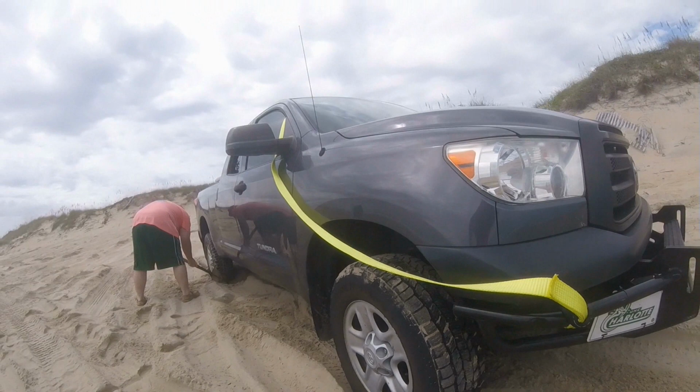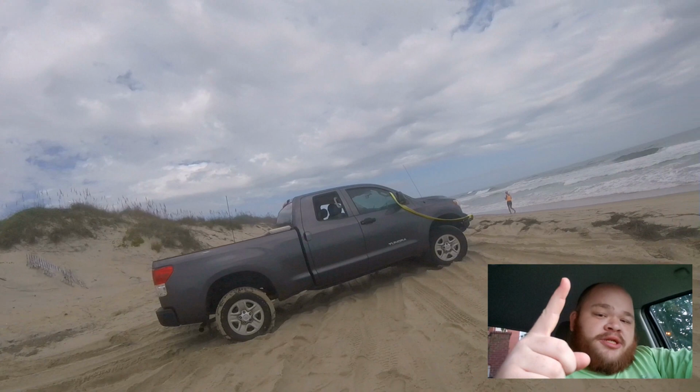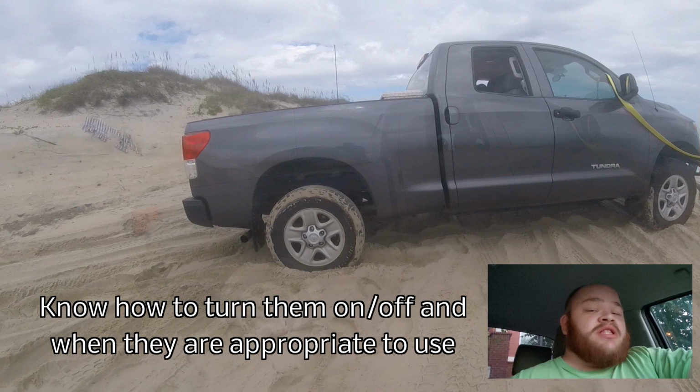Xterra Rob has asked me to put together a list of the top 5 driving tips for driving on the sand in two-wheel drive. Tip number 1, know your truck. You may have only an open diff with traction control. You may have a limited slip differential. You may have a locker. All of these things will help you get through the sand.